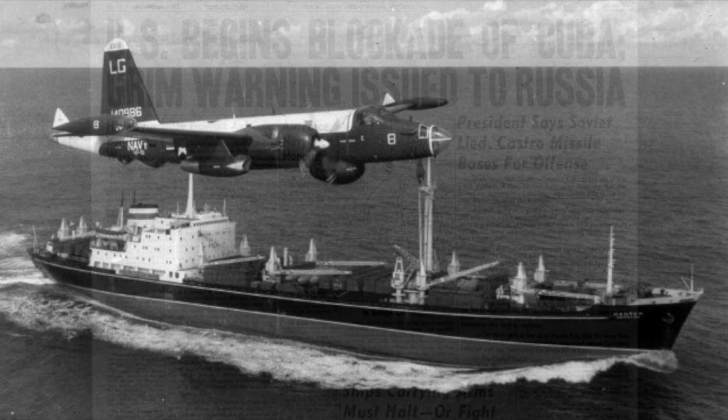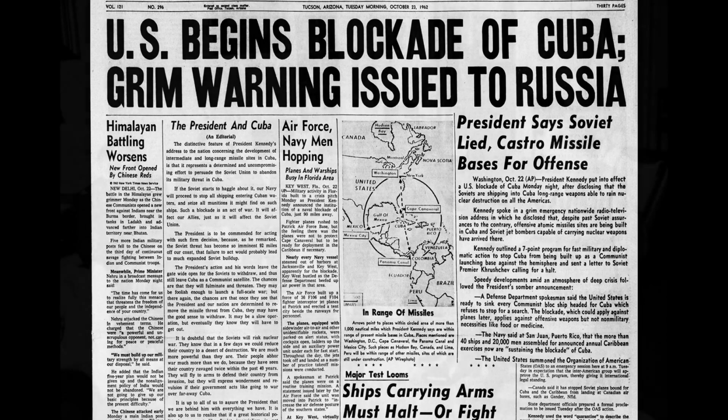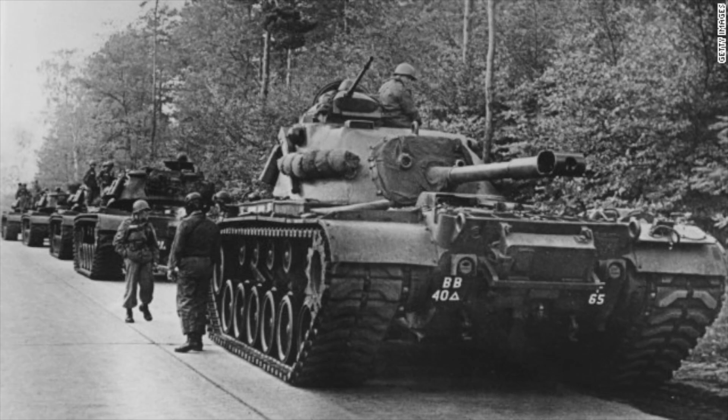Tensions were very high over the next several days. The quarantine was enforced, and many reconnaissance flights were conducted over the island to assess the situation. There was still the possibility that the U.S. would respond with an aerial strike or even an invasion. While the missile sites were not fully assembled, the island was filled with Soviet forces. There were up to 40,000 Soviet infantry, along with tanks, nuclear artillery, and nuclear bombers. Soviet submarines were also operating in the area.